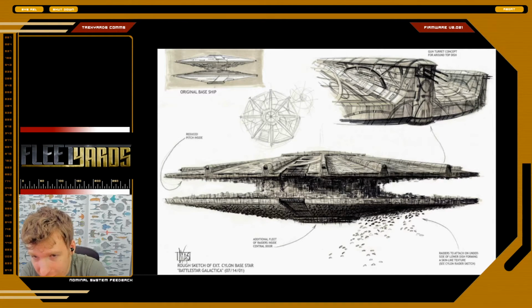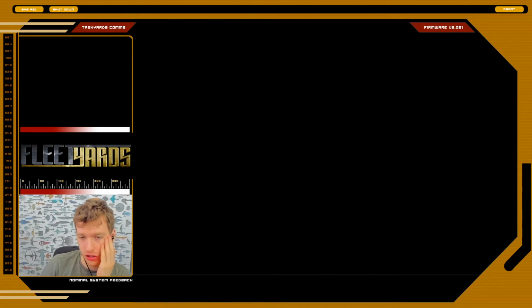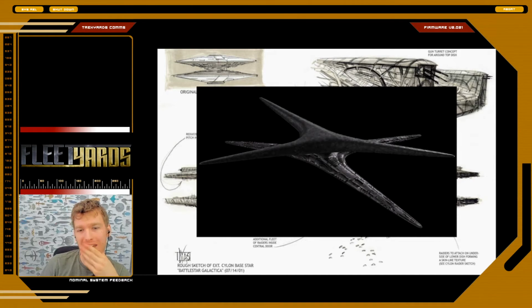Additional fleet of raiders inside central door. Okay, another way. Reduced pitch inside. Okay, so it's thinner. Oh wow, raiders attach on underside of lower dish forming a skin-like texture. Damn, that's like bats coming from a thing. But it looks like the middle has these building-y things to give a sense of scale. It almost feels too flat though, which is weird. I mean, it's not as if the new version isn't vaguely flat too.